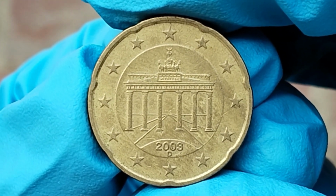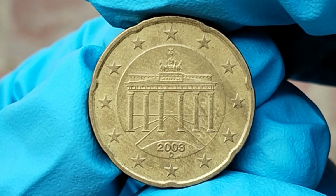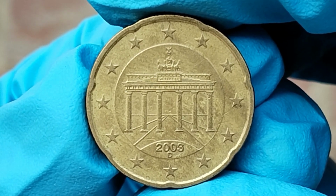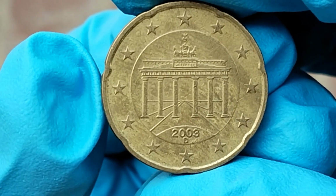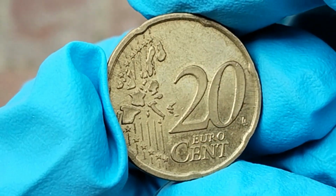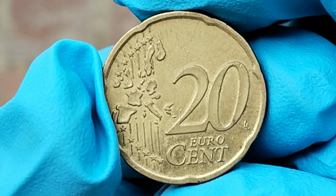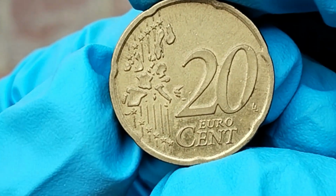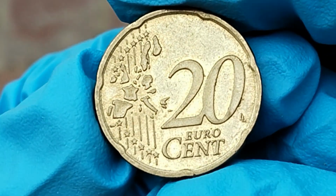The 2003 20 € coin is part of the Eurozone's standardized currency, but it also has uniquely German features. The reverse side shows the iconic Brandenburg Gate, one of Germany's most famous landmarks, symbolizing the country's reunification. On the obverse, you'll find the typical 12 stars that represent the European Union, symbolizing harmony among European nations.